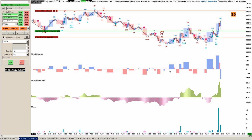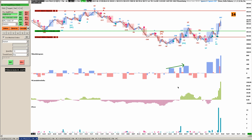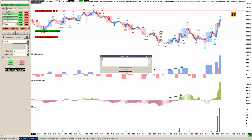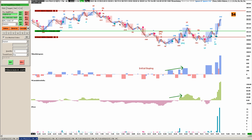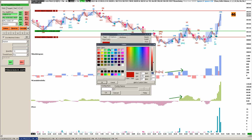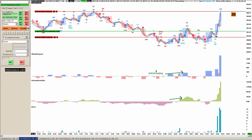Here we are still pre-market, but I saw that initial buying was starting to happen. We also had the cumulative delta show buying. I'm a little distracted, to be honest, but I'll start marking up the charts. So we have the initial buying, and that will be that green color. Now let's get the cumulative buying. Just looks like we might even hit it right now.